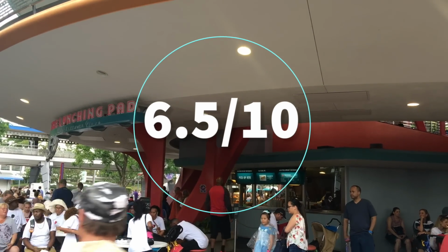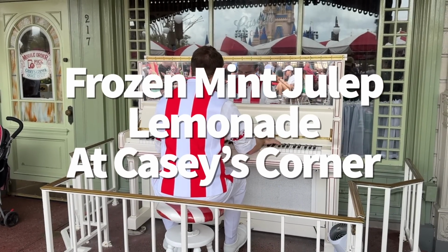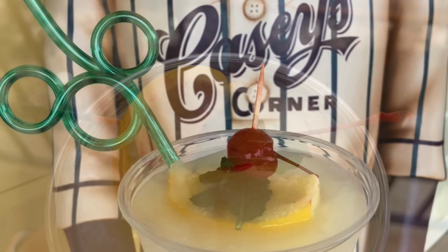It's around $8. Rank 6.5 out of 10. Okay, I told you we'd be back to Casey's Corner. Now, the frozen mint julep lemonade at Casey's is a blended mint julep with lemonade, fresh mint leaves, a cherry, and an extra slice of lemon on top.